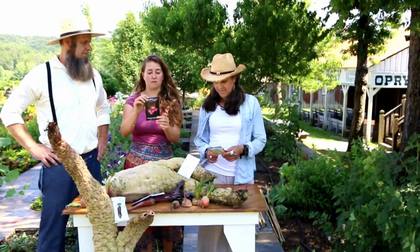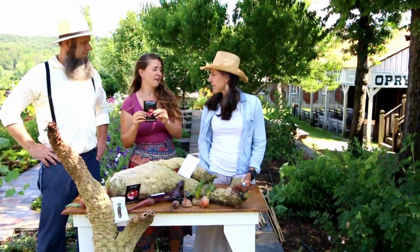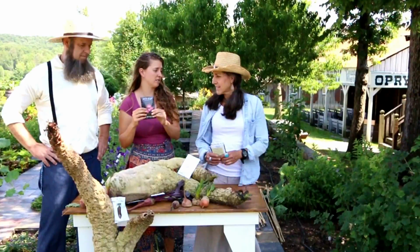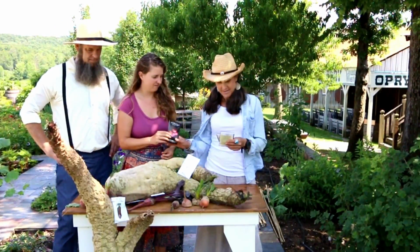So for you market farmers out there, Flat of Egypt was actually developed in the 1800s outside of Boston for its exceptional market quality. So it's a good one. Cool.